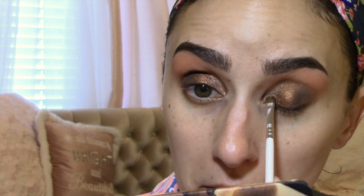I feel like it looks better on this eye than it does on this eye, and I'm not understanding why. Maybe it's because I saturated my brush with the other one. That's alright. Okay, let's move on.